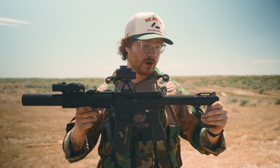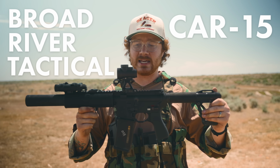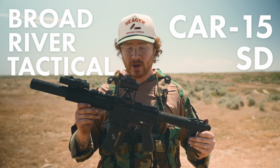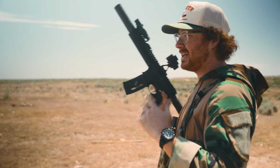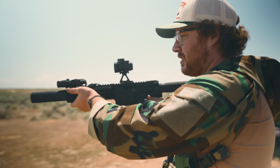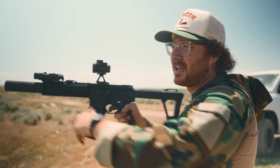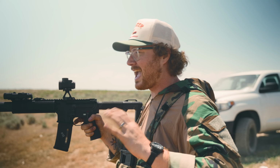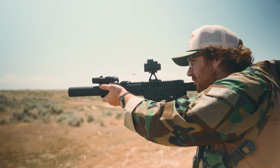Now what we are looking at here is the Broad River Tactical CAR-15 SD. That is right, this is actually a SD variant. There are ports, which we'll take this whole thing apart and we'll show you, that take supers. These are 124 grain supersonic 9mm rounds, and it slows them down. You don't need ears. Like, this is extremely hearing safe. There's not even like first round pop with this.